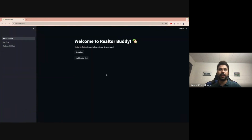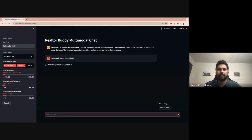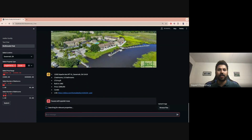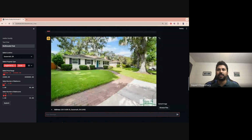All right, let's jump into our second feature. So who doesn't want to live near a river or a lake, right? So let's search for a house like that. So, house with a lake or river. Voila, you can see those. Upal, do you fancy Spanish moss? Sure, why not? And here it goes. You can also see some houses like that.